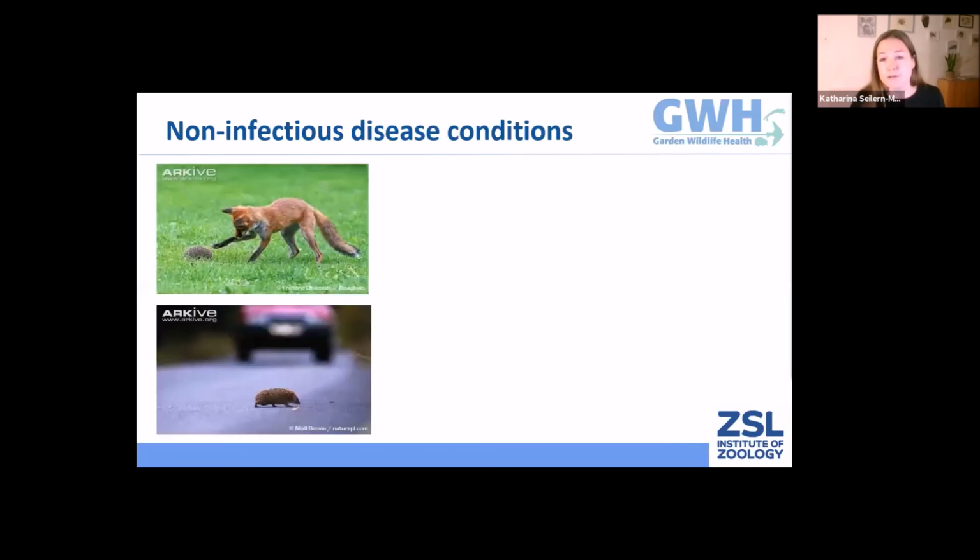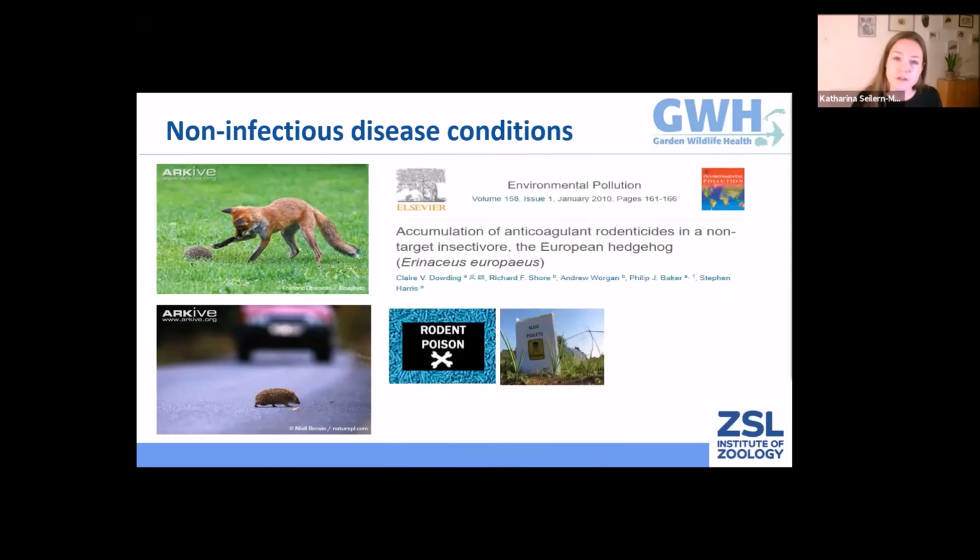So what we found so far is that whilst hedgehogs are infected with a variety of infectious diseases to various degrees, we very commonly find non-infectious conditions to be the ultimate cause of death, mostly due to mammal predation or road traffic accidents. However, there is still very limited information on this, but lots of discussion whether certain toxins might have also a negative impact on hedgehogs.